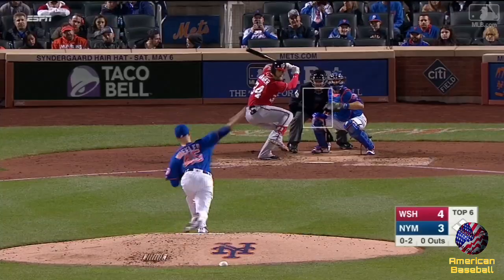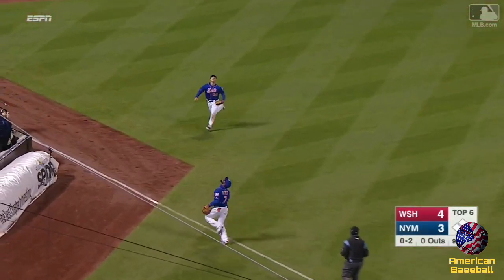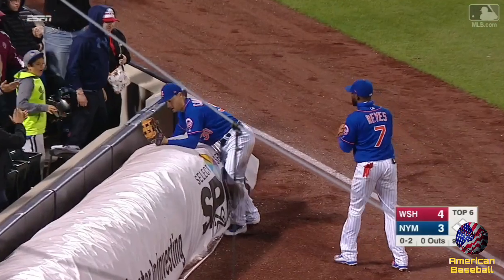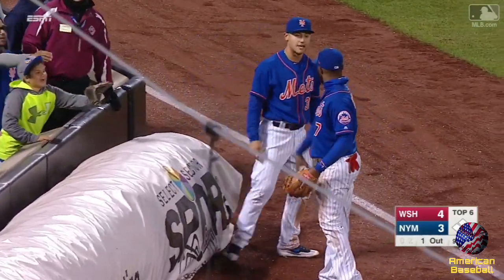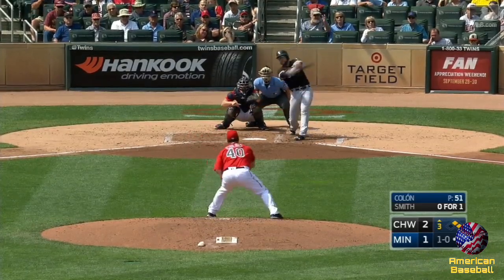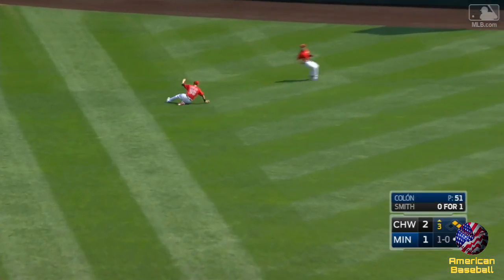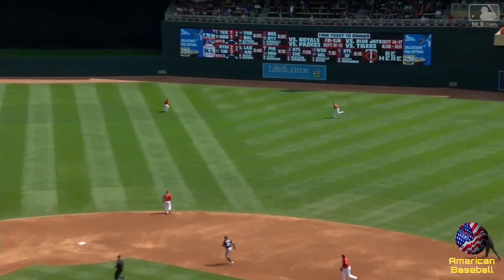A sinking line. Harper pops one up down the left field line. Reyes running out of room, and it's Conforto coming over in foul territory and making the catch. That's to right center field. Kepler with a nice catch and slide at the end, two down.